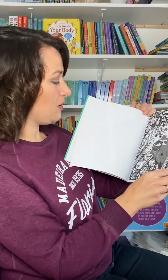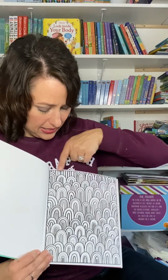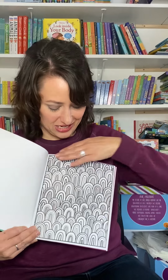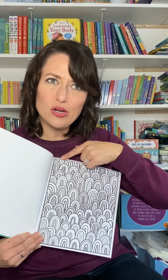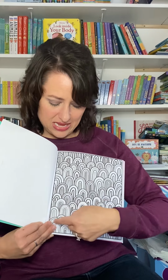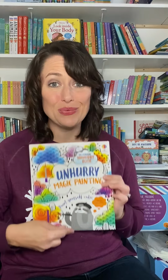This particular page, let me show you. I was like, oh boy, what's that going to be? It starts with yellow, and then it goes orange, and then red, and then it turns into purple, and then black, and then blue, and then green down at the bottom, and it's beautiful. So these are really, really cool.